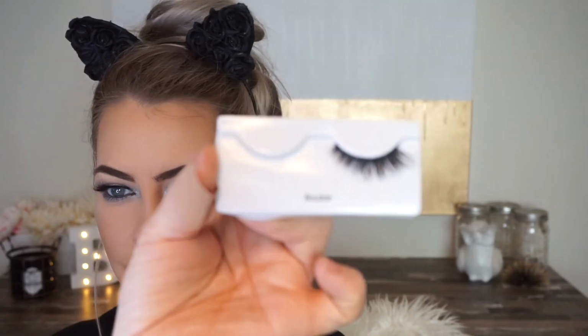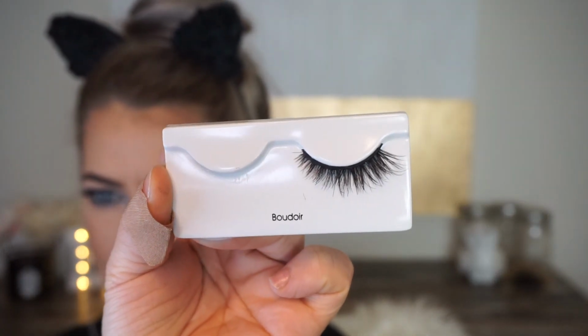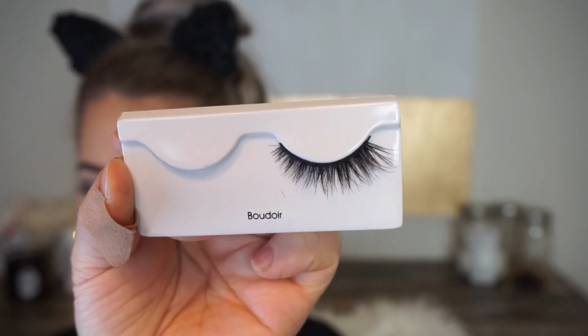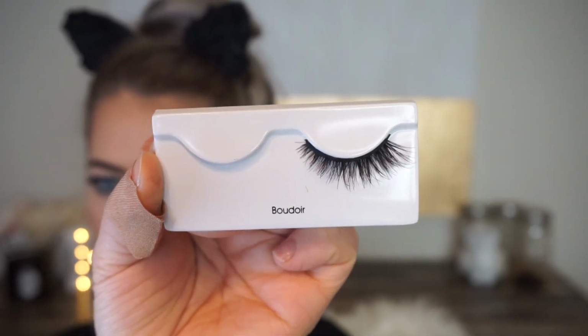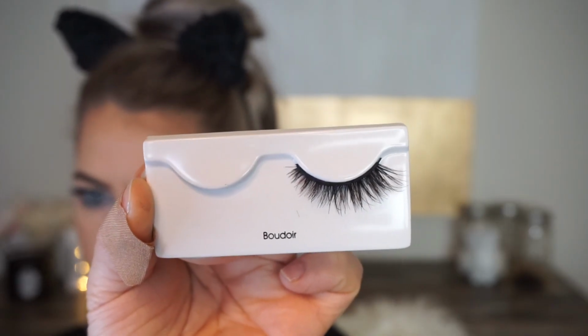I'm using the Kiss Lash Couture in Boudoir. They look like this. They're nice and short and they're flared on the outside, so they look really good on my eyes. I actually really like these, and they have a thicker lash band, but it's not as thick as a Lily Lash, so it's gonna be comfortable all night, and I know it's gonna stay on my eye.